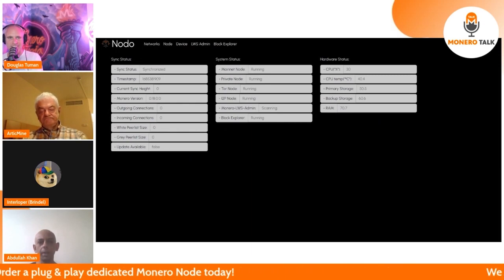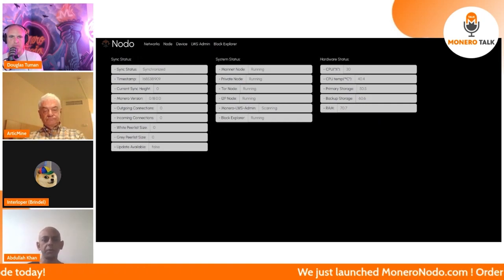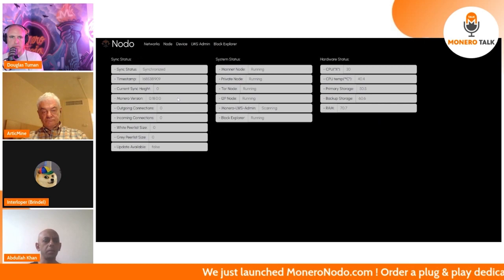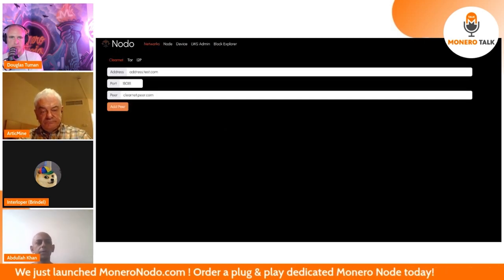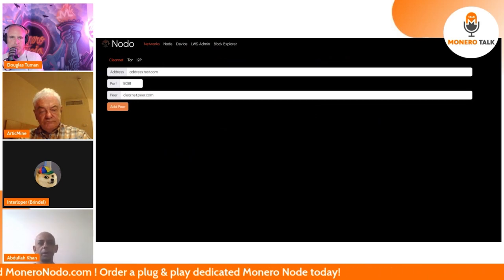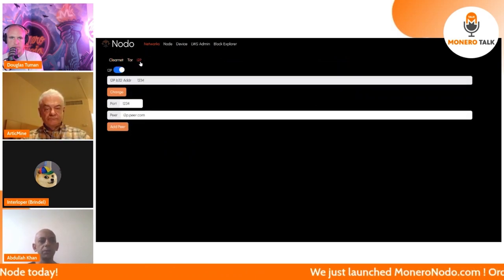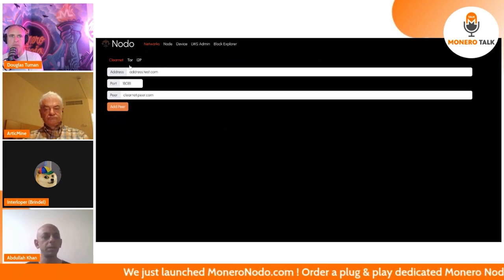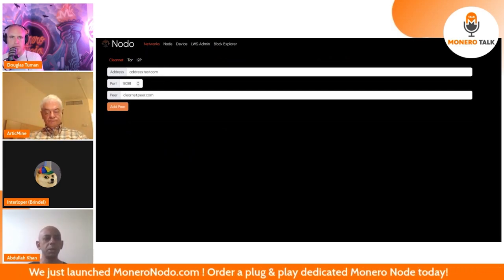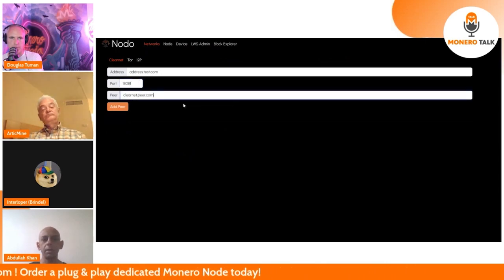Go ahead. Right, and of course, it's going to be refined further. This is just the bare minimum. I would say that we need to get an indication of what the node is doing, and so we've got networks, and this is where you would see your settings for ClearNet and Tor and I2P respectively. It has your node's address on it, and you can change your port. And of course, you could add a particular peer.